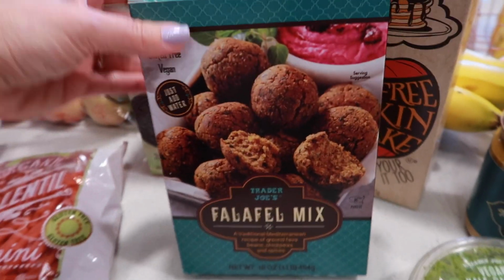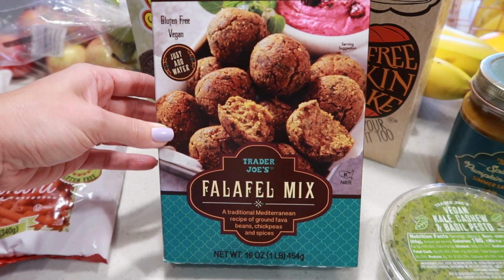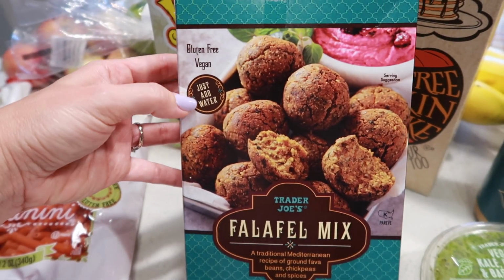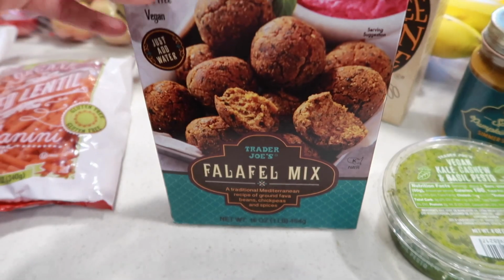And then this I have never tried before, but I think that my sister uses this a lot. This is a falafel mix. It sounds really good, and you only add water, so I'm interested to try this. And yeah, I haven't had falafel in forever.